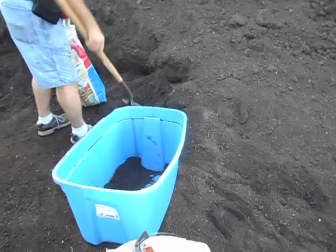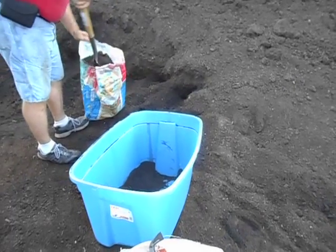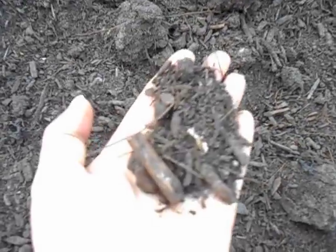So I just wanted to bring you that and talk to you a little bit more about the compost and what's in it. A lot of tree trimmings are in this, and you can see it when you look real close. Let's see if I can get a shot of this. You see the little sticks and stuff?